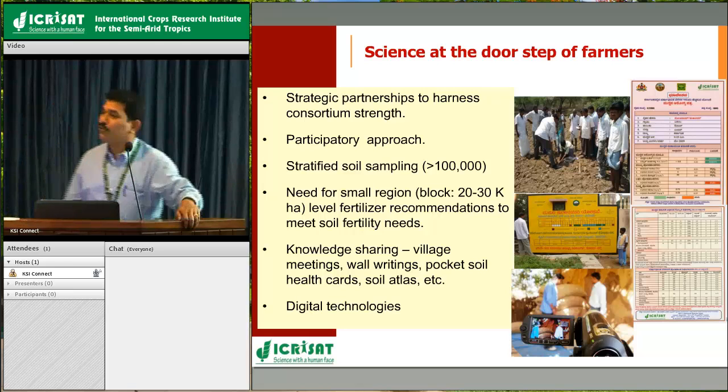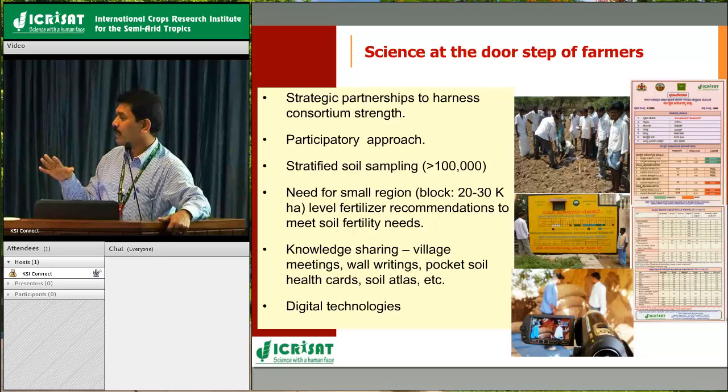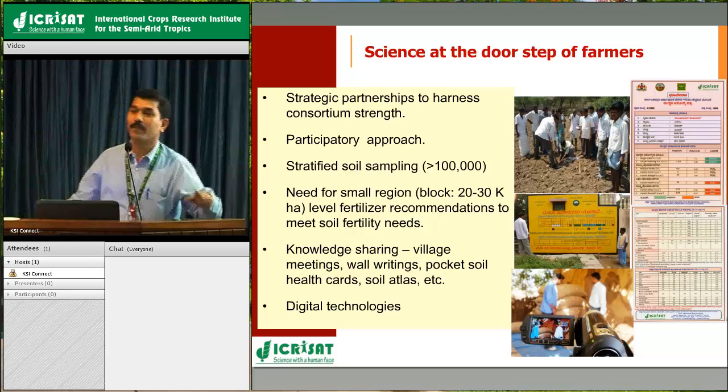Yeah. So he should be a kind of progressive farmer in this particular village. Compared to other farmers, he has to have good knowledge about cultivation and all. So those farmers will be picked up, and then they will be given training on different technologies or interventions.